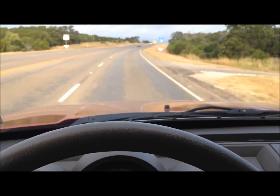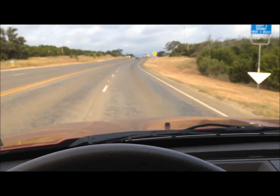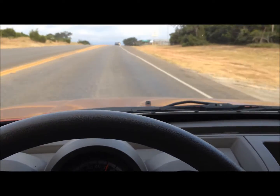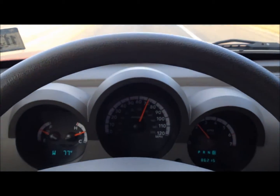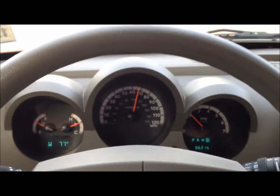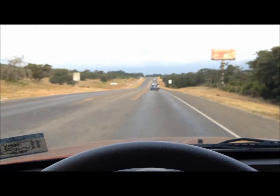And the engine actually has a very nice throaty sound from inside the cab. It's actually really nice. It's the 3.7-liter PowerTech V6, connected to a 4-speed automatic transmission. Very strong shifts.